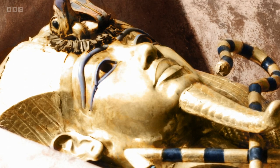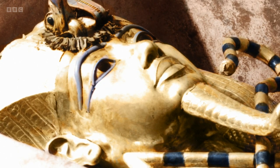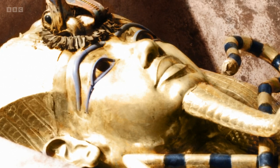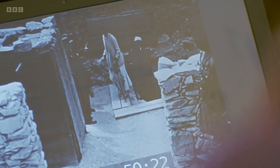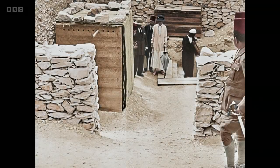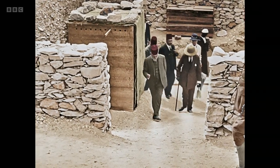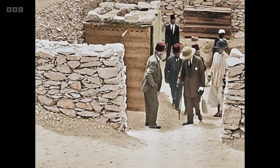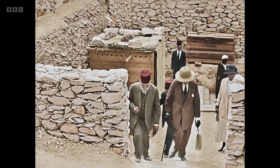Carter now prepared for the climax of the excavation, the opening of the coffin itself. But he was finding himself under increasing pressure from a surprising quarter. Ever since the tomb's discovery, the great and the good had been desperate to see it. The head of the Egyptian Antiquities Department, a Frenchman called Pierre Lecoq, here with the distinctive white beard, frequently led tours of the tomb for government officials.